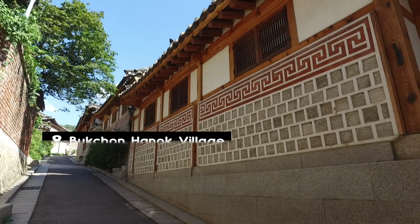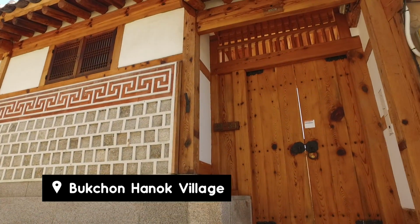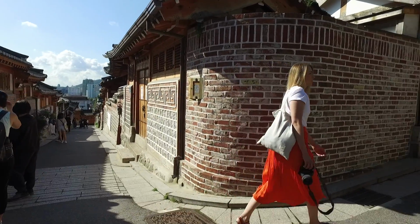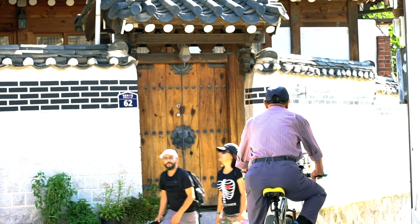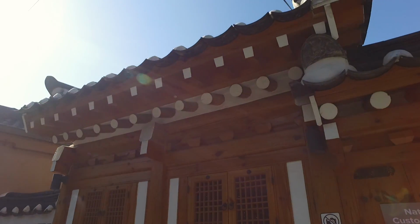Be sure to visit Bukchon Hanok Village, a beautiful traditional Korean village with incredible views over Seoul, some gorgeous winding streets, and really lovely photography spots too. You can also hire traditional dress or costumes nearby, so if you want to have that full-on photo shoot moment, you absolutely can.